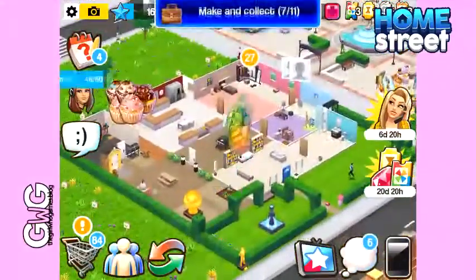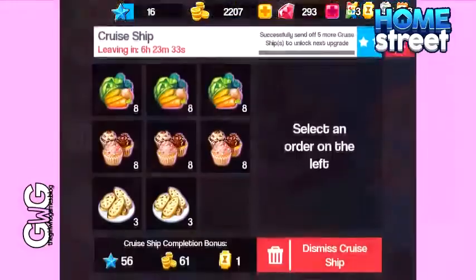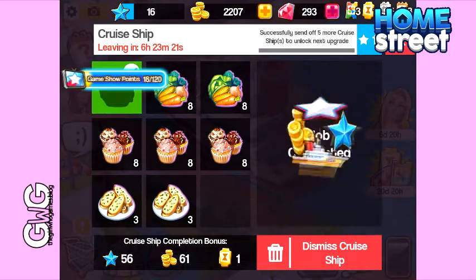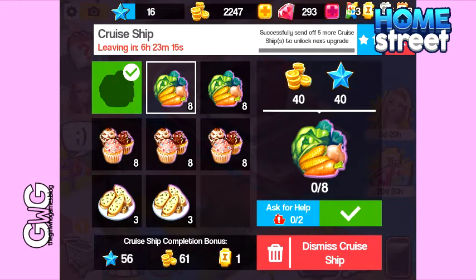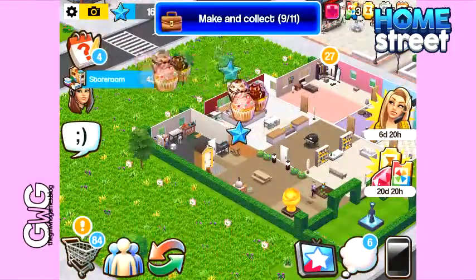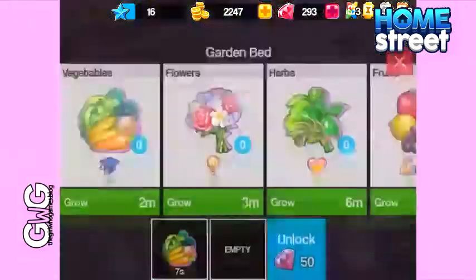Once you have the amount you need, click on the cruise ship and click on the job you can complete. It will tell you how many you have of those, so we have 8 out of 8 vegetables, so we can click on the tick to complete this job. We also have enough cupcakes, so we can complete that job as well.